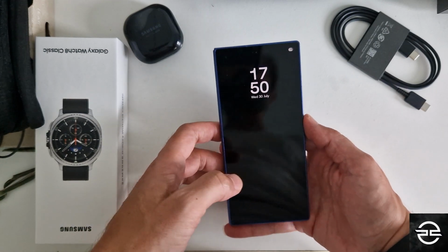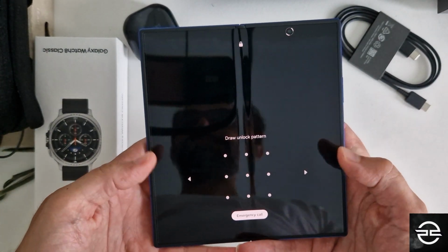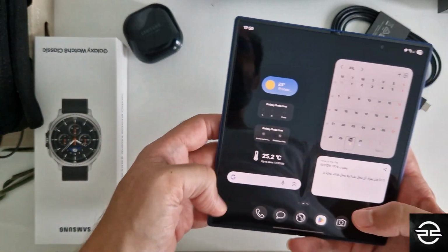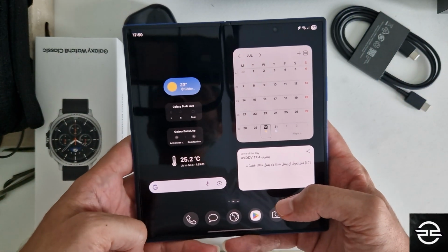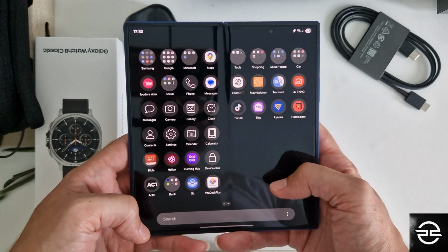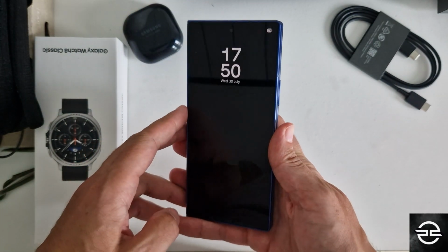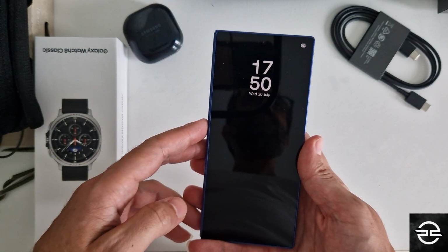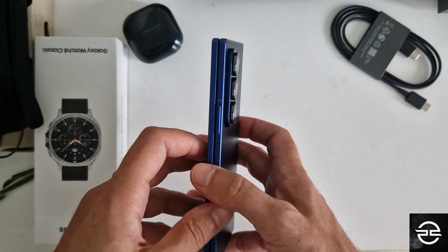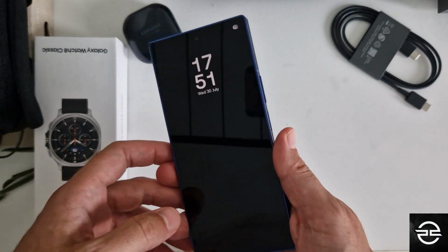And that's our first look at the Samsung Z Fold 7. What a stunning piece of tech. And the design is incredible, and the experience so far feels totally unique.